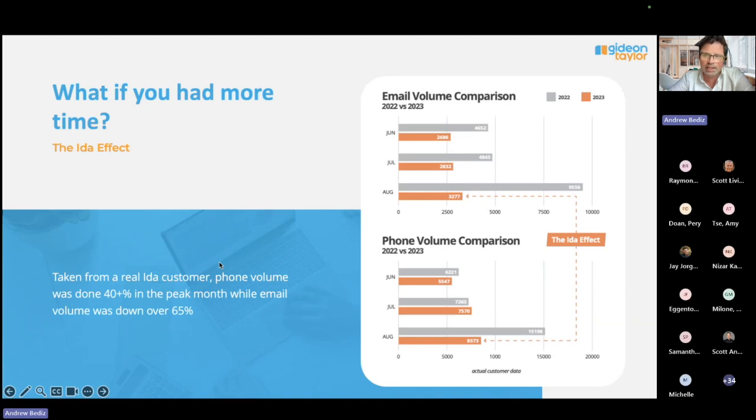Their phone volume was down 40% in that peak month. And their email volume was down over 65%, which is amazing because it's very hard to staff with humans when you have seasonal spikes like this. When one month you have 5,000 tickets, and the next month you have 10,000. How do you manage that? Ultimately, what happens is people wait on hold. Gartner says across all industries, the average amount of time a user waits for a response on a help desk request is 24 hours. That's the average. So when you get to peak months, users are just waiting.